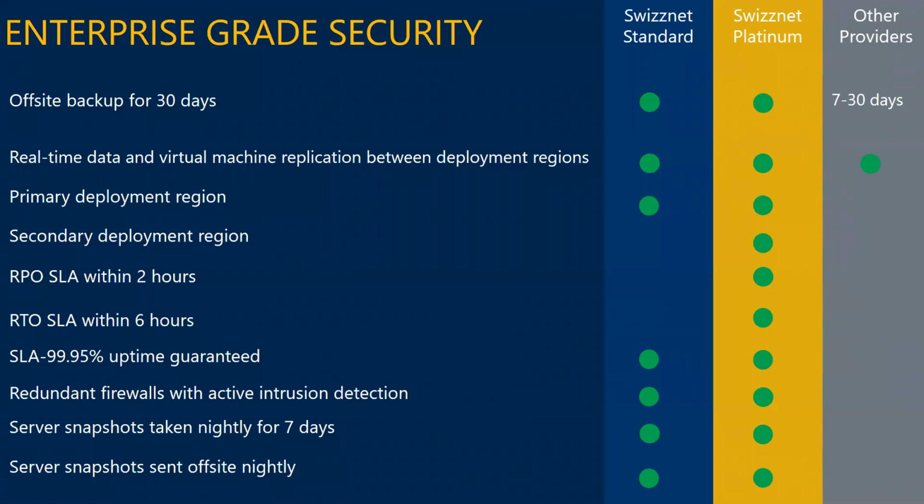With our Platinum option, you can be deployed in 2 different data center regions, so that if anything were to happen in one complete region to all the data centers in that region, because Google and Azure both have regions where you're redundant. So if that entire region went down, if you had the Platinum option, you would be back up and running within 2 to 6 hours, because we could just switch over and have you available within the secondary data center region. We do provide, for both standard and Platinum, an uptime guarantee of 99.95%.